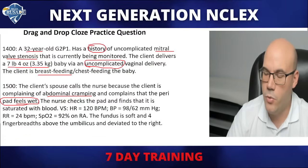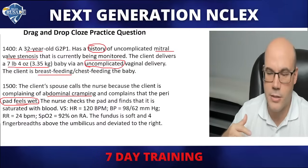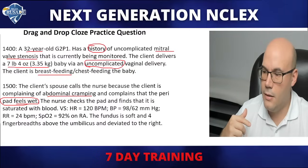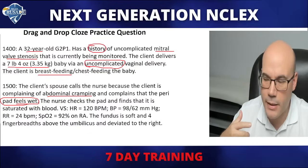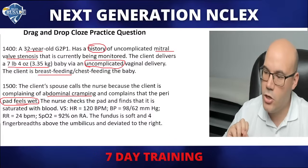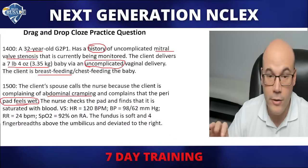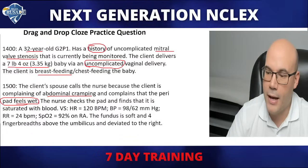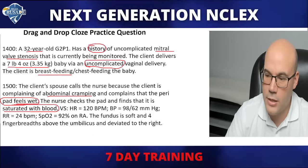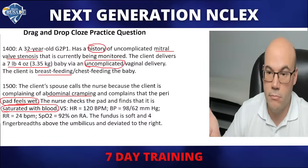So we continue reading. They are providing in this scenario the vital signs. And they're also providing an assessment that the nurse conducted. What did the nurse do? The nurse went to check on the patient and found out that the peripad was saturated with blood. So this is confirmation that there is some bleeding going on.